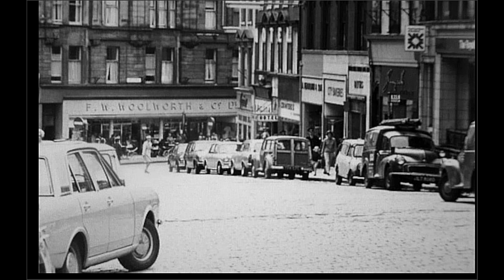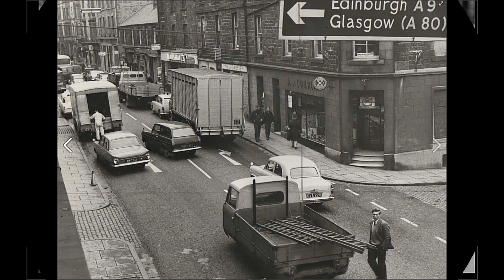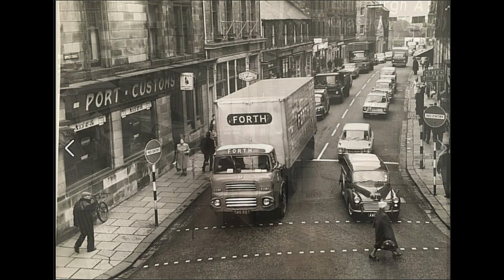Here we're looking down King Street towards Woolies there. And this is the Upper Craigs, and this used to be a straight through to the Craigs roundabout, but it's a cul-de-sac now, so it's two-way, and it used to be one-way.